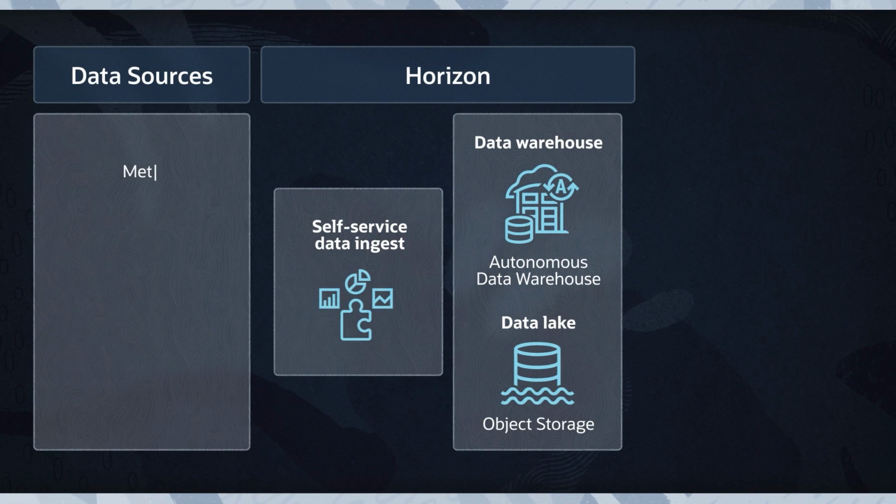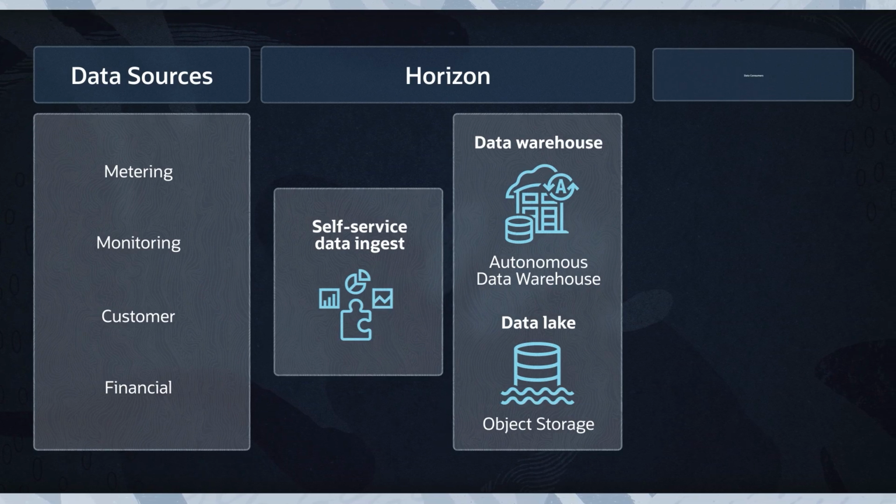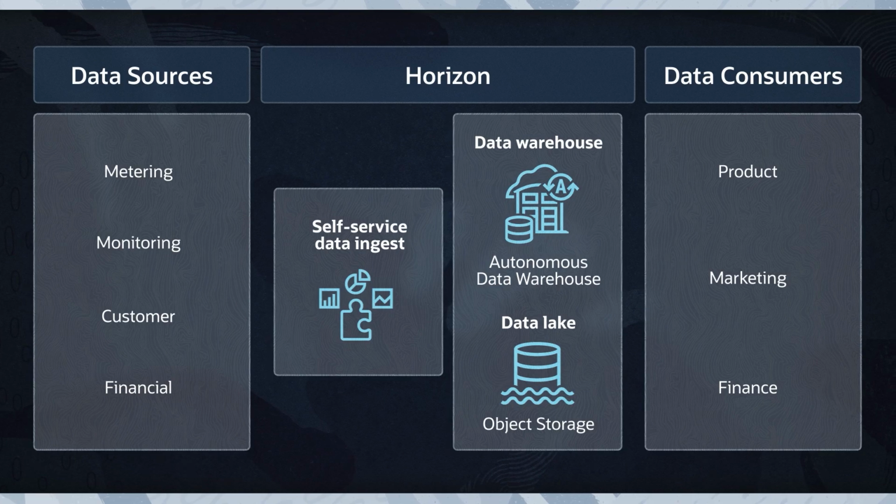The Horizon system is taking data in from virtually all aspects of our business. We have metering and monitoring information about service usage. We have customer information. We have financial data. It's used by teams within our product organization. It's used by marketing. It's used to do financial analysis of the health of our business. So it really is the cornerstone of how we run Oracle Cloud Infrastructure as a business today.